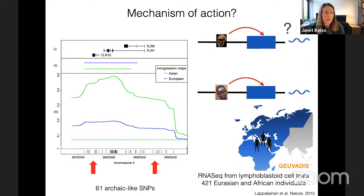And we were fortunate enough to have gene expression data, RNA-seq data, from lymphoblastoid cell lines, from the same individuals from whom we had the genomic data, the same 1,000 genomes individuals. And so we asked whether the individuals who carry Neanderthal-like alleles in the regulatory region express their toll-like receptors differently from individuals that carry modern human alleles in the toll-like receptors.